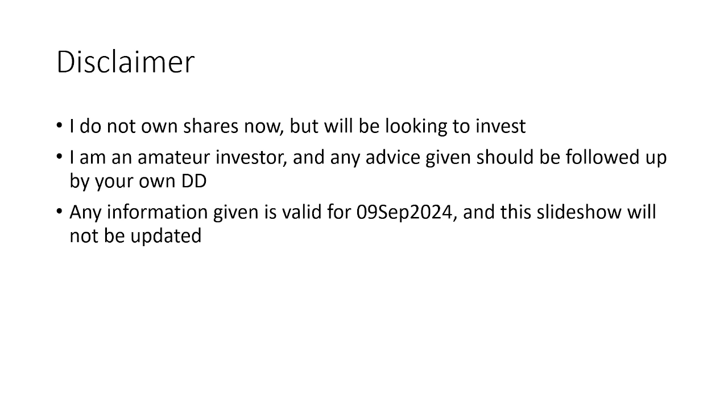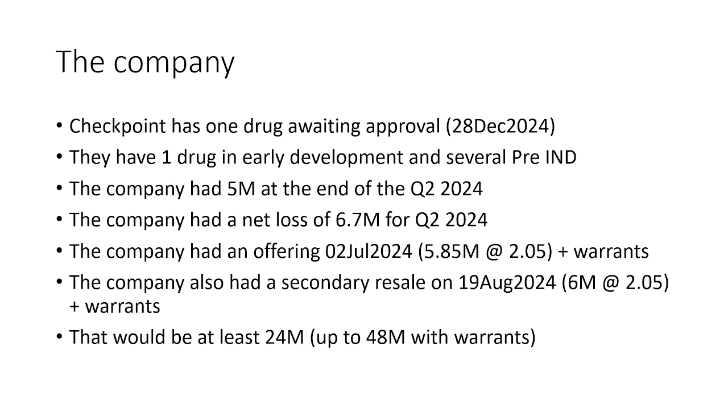Disclaimer is I do not own shares now, but will be looking to invest, and that will be pretty evident as we get further into this slideshow. I'm an amateur investor, and any advice given should be followed up by your own due diligence, and information given is valid for today, the 9th of September, and the slideshow will not be updated.